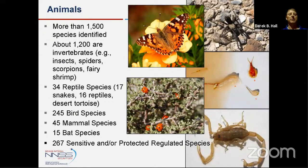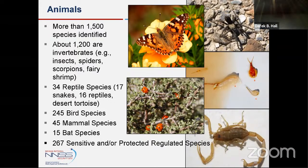So shifting to the animals, more than 1,500 animals have been identified on the site. Most of these are invertebrates, so about 1,200 of those are invertebrates. The creepy crawlies, things like insects and spiders, scorpions, and even fairy shrimp, which is this kind of little critter right in here. We've got 3 or 4 species of fairy shrimp.